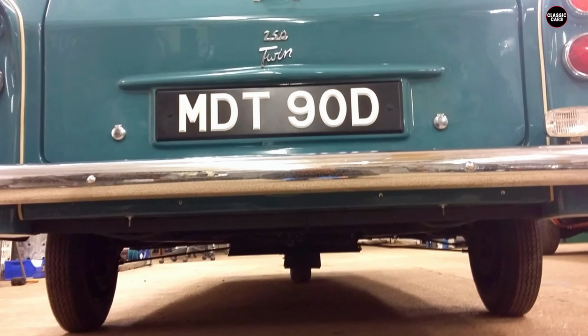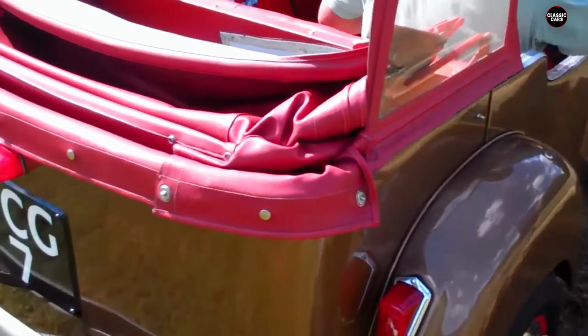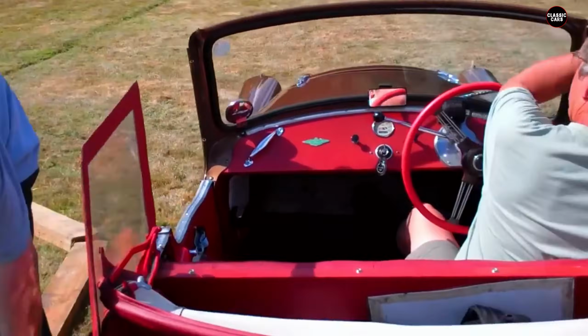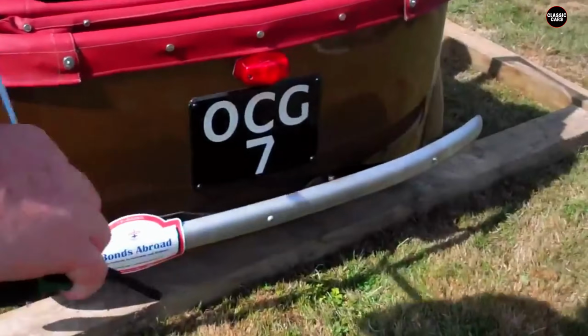Another owner shared, "It was fun at first, just because it was so different from anything else on the road. But the reality was that it was just too small and too unstable. It didn't last long for me. I wanted something that was safer and had more power."